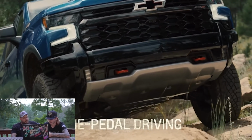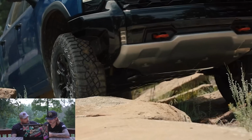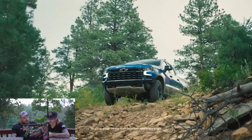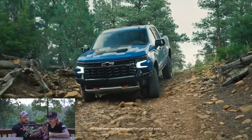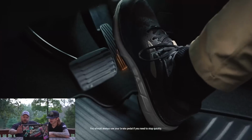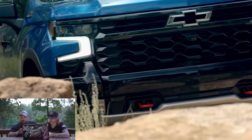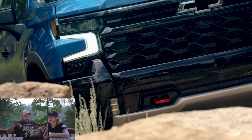With one pedal driving, as soon as the driver backs off the gas pedal, the vehicle actively begins to slow down. When engaged, while the vehicle's in 4 low, one pedal driving will cause the vehicle to slow to a complete stop. Basically it acts as a gas brake feature. That way when you're rock crawling in highly technical and complicated terrain, you can just let off and it'll naturally slow down instead of mashing the brake.